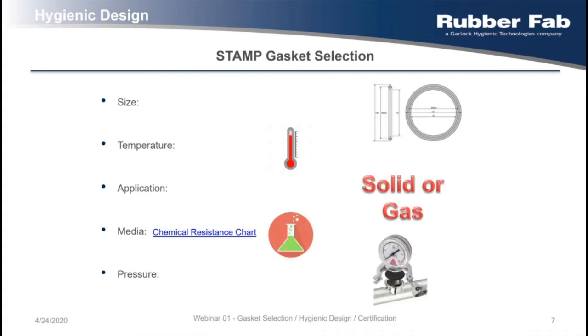Next up is the application. You can read here. I can quickly switch to the laser pointer. Maybe you see it better now. Application: do we have a solid? That point is a bit misleading. But do we have a liquid, a gas, or a jelly-like product in our system, so maybe water or a gas like air or ozone? That's the next point we have to take into account, because different materials like PTFE, EPDM, or even silicone handle these applications differently. So that's what we have to think about.